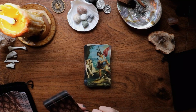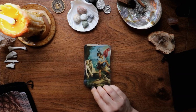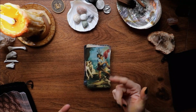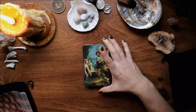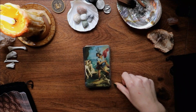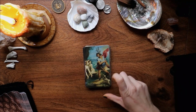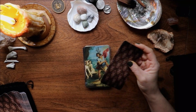Actaeon. Oh, this guy. He unfortunately was spying on, not Diana, well, Diana, but Artemis is the Greek name, and you're not supposed to look at gods when they're bathing, even by accident. So anyway, he got turned into a deer, and then his hunting dogs ate him. So just be careful there.